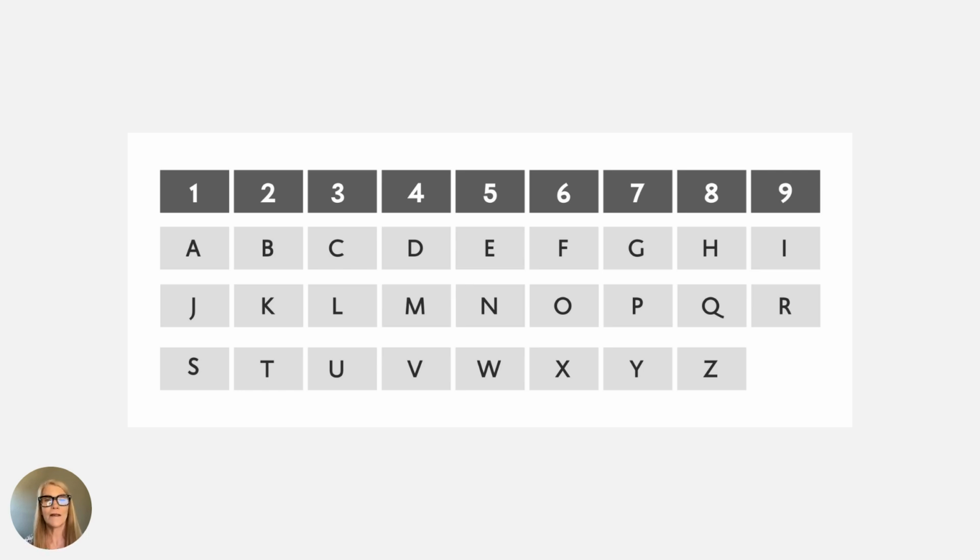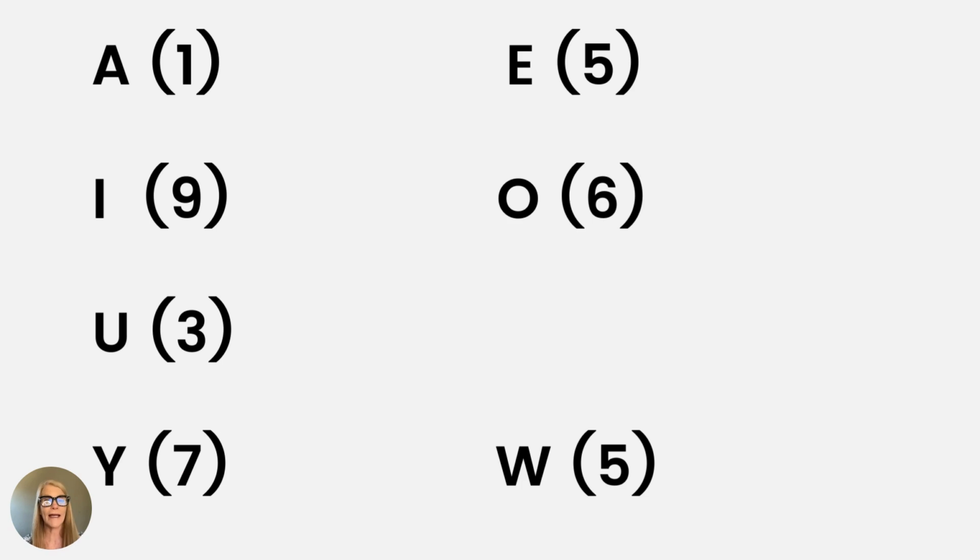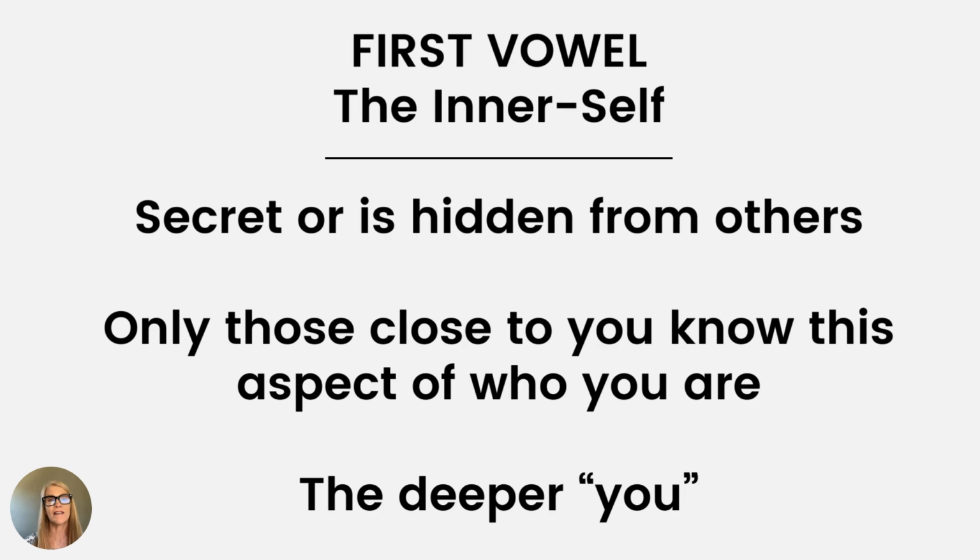What I would do is get out pen and paper and write this down. You can pause, get out your phone, make notes, do a screenshot, whatever it is. If you're going to look even more into the numerology of your name with this series, you'll need this chart no matter what. Here is a little cheat sheet for the vowels: the A is a 1, the E is a 5, the I is a 9, the O is a 6, the U is a 3, the Y is a 7, and the W is a 5.